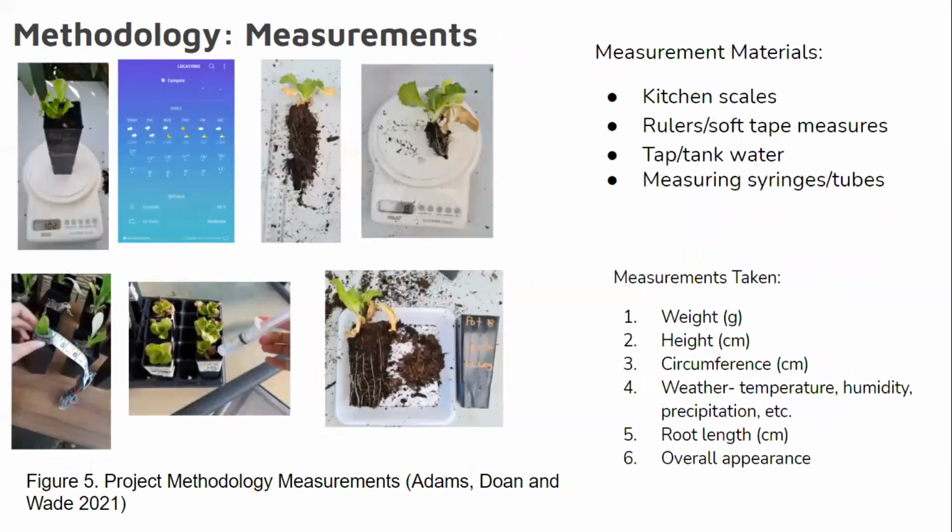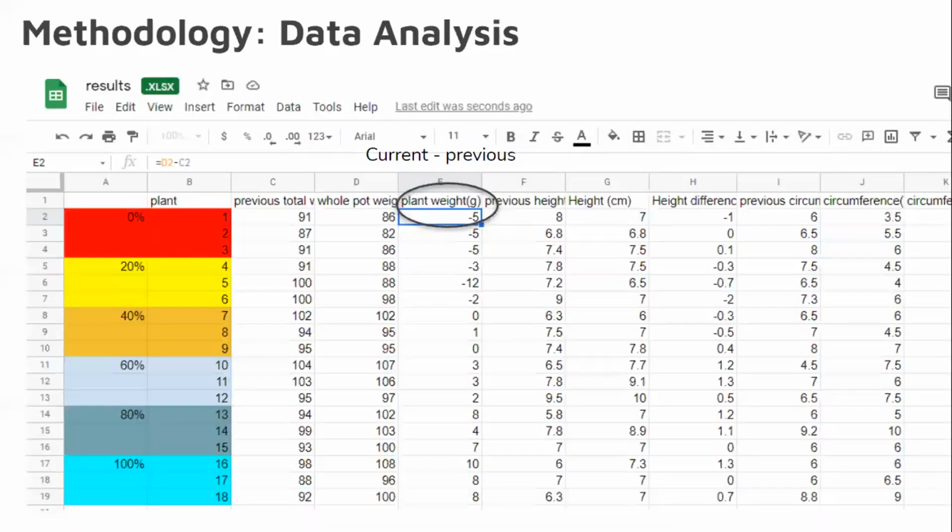To measure our different factors, again, we used kitchen scales, tape measure, measuring tube, and tap tank water to water our plants accordingly to each treatment. The measures taken were weight, height, circumference, and photos of the overall appearance. For the weather conditions, we measured temperature, humidity, precipitation, and others. We also measured the root length in the beginning when we were transplanting and at the final harvest.